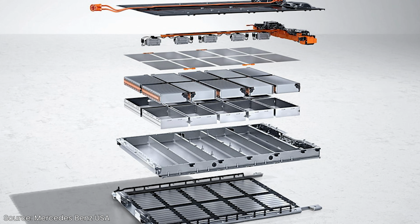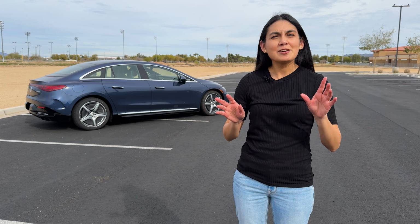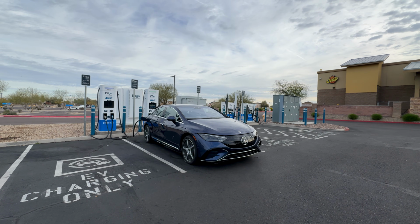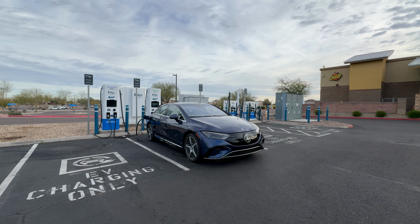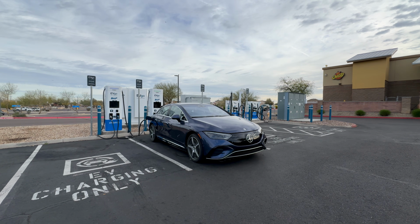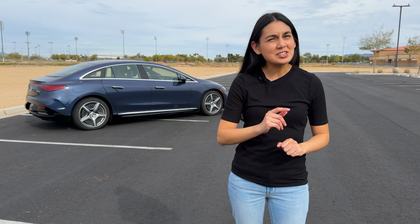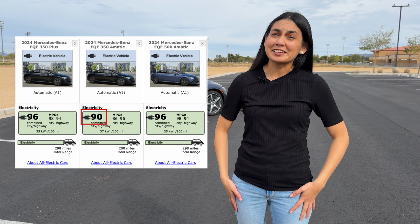Mercedes has a lot of pride in the battery pack they built for their EQ cars. While they use a traditional nickel manganese cobalt chemistry, they've worked to reduce the amount of cobalt required in the mix. The 90 kilowatt-hour pack is divided into 10 modules which can be heated or cooled for optimal performance in charging. Because of the weight of the car and the size of the battery pack, this isn't the most efficient sedan out there, getting only 90 miles per gallon equivalent.